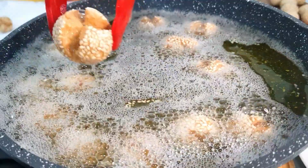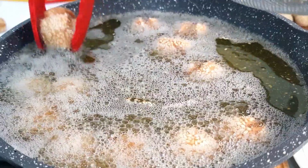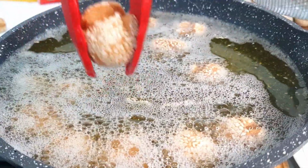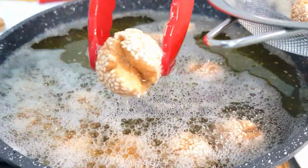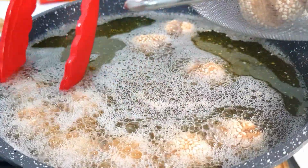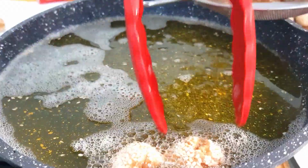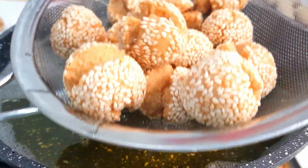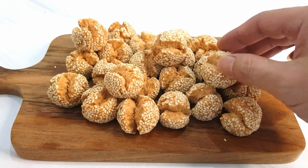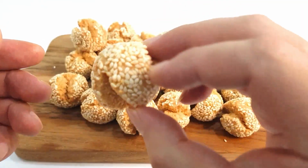Nah, if you haven't had the opportunity to visit this city, you don't need to worry, you can try this recipe at home. The common mistakes of making this bread are the sesame seed falling when fried or the bread not splitting or laughing, as those are the benchmark for the success or failure of this bread.